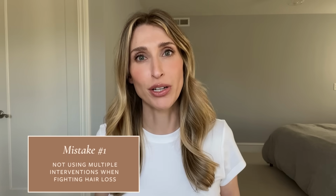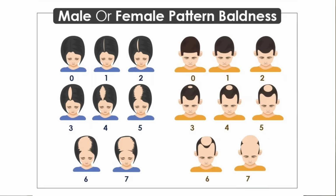Which is a nice segue into mistake number 1, which is not pulling out all the stops when it comes to regrowing your hair. I see this all the time in my hair loss consultations. A patient will come in, they're very distressed about their male or female pattern hair loss, which is that slowly progressive thinning that happens over a lifetime. It often starts in your teens or 20s, but often people don't notice it until they're in their 30s or 40s, where their middle part is widening.